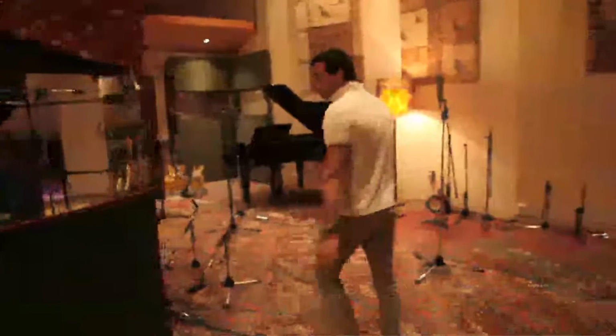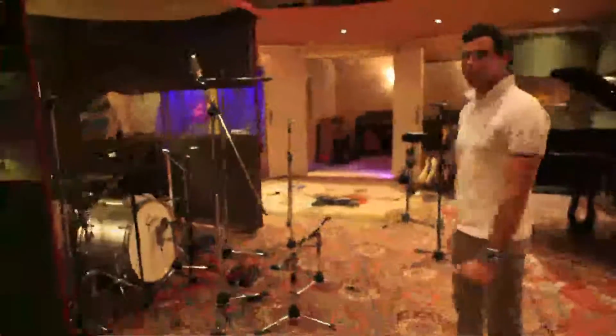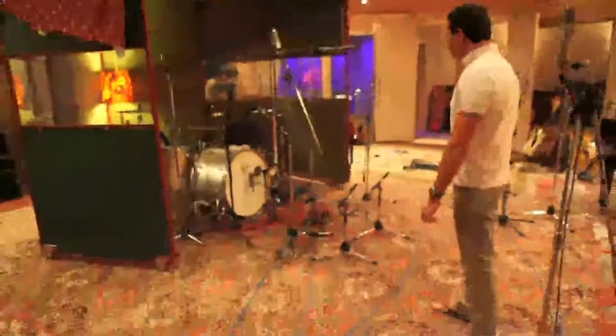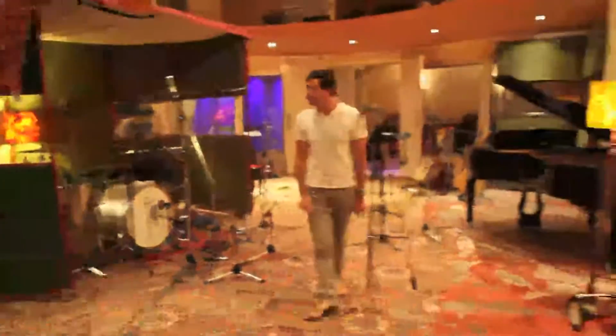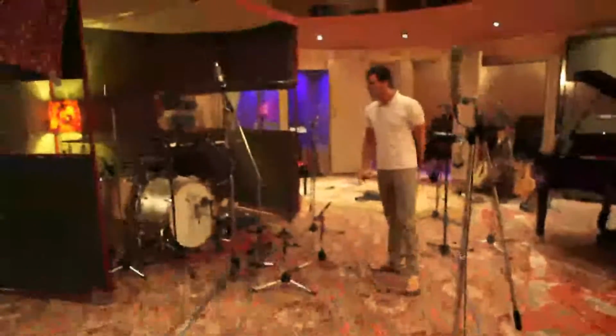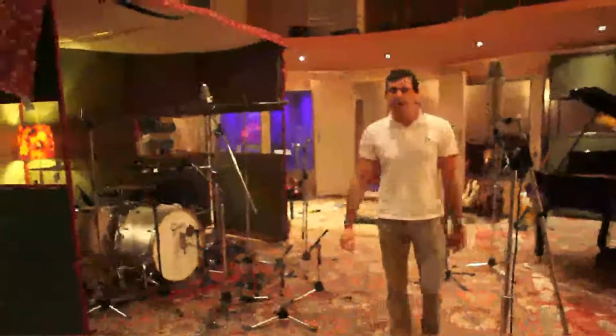Alright, so this is where all the magic happens. I've got to say, this has to be my favourite drum recording room in the world. It just has an amazing sound. It's a pretty big room, pretty big space. As you can see, on the wall it's all bricks, and concrete on the ground, although there's carpet down here at the moment. The drums just sound amazing.